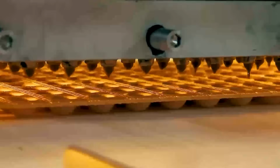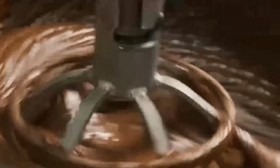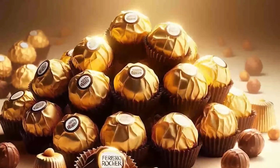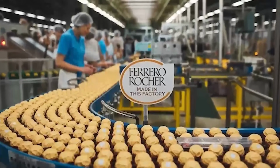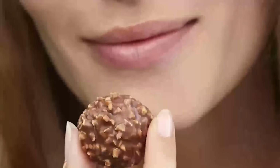The first coating is a layer of milk chocolate. The filled wafers travel along a conveyor through a curtain of tempered chocolate, a process called enrobing. The chocolate is kept at exact temperatures to ensure optimal viscosity and crystallization. Too hot, and it will be too thin and won't set properly. Too cold, and it will be too thick or bloom later on the shelf. The enrobing tunnel applies a uniform coat of chocolate that covers the wafer sphere entirely.